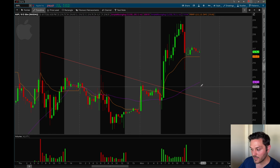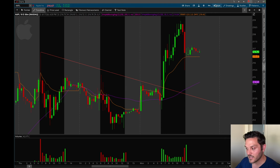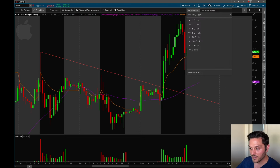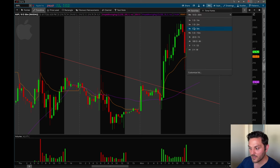It could come down and retest, but I don't think so. I think this purple line, that 50 simple moving average, is going to keep going up, and I'm very bullish on this. I'm not saying that tomorrow it's just going to wake back up and go above 220, but I think very quickly, I bet by the end of the week, we are going to have a designated continuation.